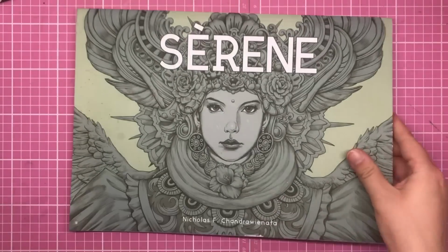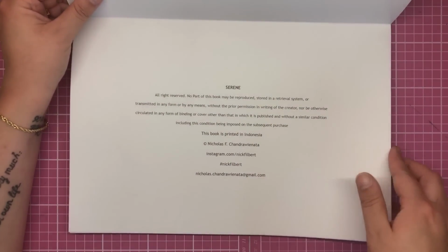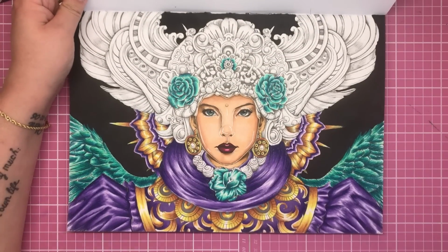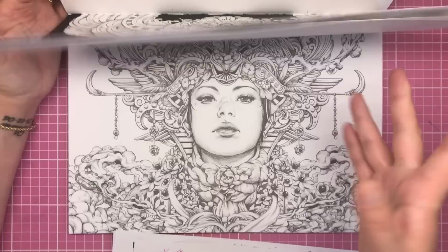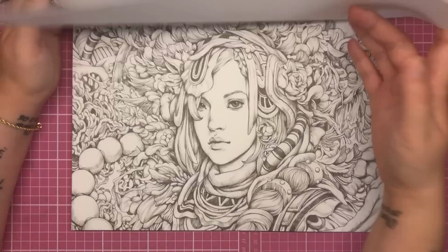Okay, next up we have Serena by Nicholas F. And I haven't yet, or have I completed? Yes, I have actually. This is one that I'm working on. This is the one I was thinking of when I was saying I haven't completed it. So I'm working on this at the moment with Prismas. I have then done, let's try and find the ones that I've done.